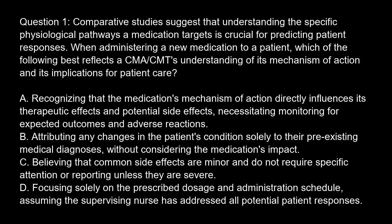Question 1. Comparative studies suggest that understanding the specific physiological pathways a medication targets is crucial for predicting patient responses. When administering a new medication to a patient, which of the following best reflects a CMA/CMT's understanding of its mechanism of action and its implications for patient care?